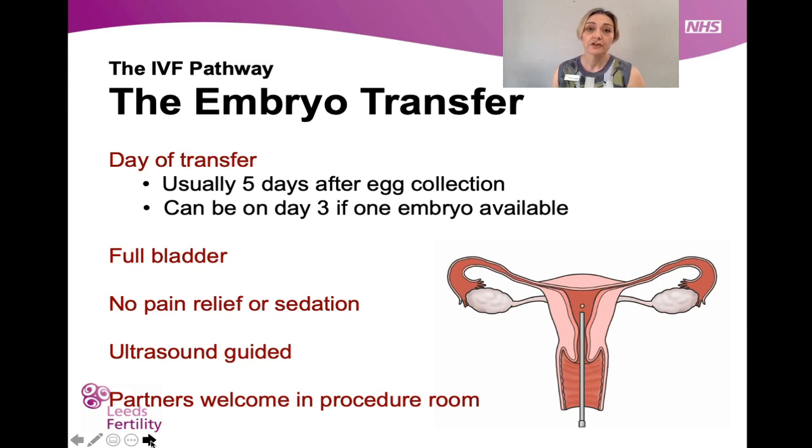The next slide shows a video of the abdominal ultrasound guided passage of the embryo transfer catheter through the cervix and the embryo being gently expelled from the tip of the catheter at the upper end of the womb cavity. This is where the lining is at its thickest and implantation is most desirable.